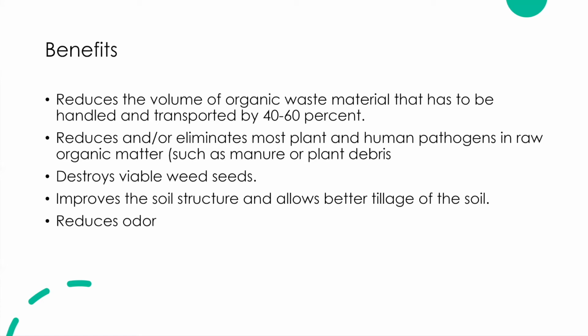But that is a good benefit, especially if you have an invasive species or anything like that that you don't want in your compost or in your fields. Composting it is the best method to get rid of those weed seeds. Overall, it improves the soil structure and helps you till up the soil better.